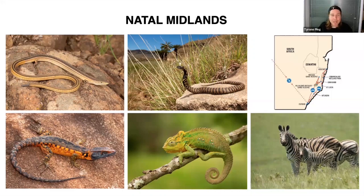On the bottom left, we have the common crag lizard, another beautiful lizard, which is quite common in the higher altitude regions, often sitting on the edge of rocks and basking. So it allows you to get quite close and get some really nice photographs.